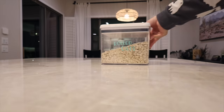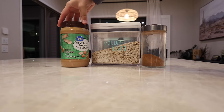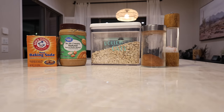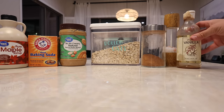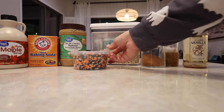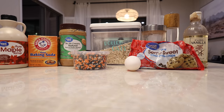I wanted to show you guys how to make these delicious peanut butter oatmeal cookies. First, we're going to preheat our oven to 350 degrees, and then you're going to need some rolled oats, some cinnamon, peanut butter, sea salt, baking soda, maple syrup, vanilla extract, some fun Halloween sprinkles if you want to make this like a Halloween cookie, some mini chocolate chips, and then 2 eggs.